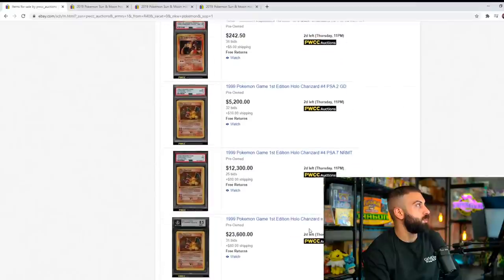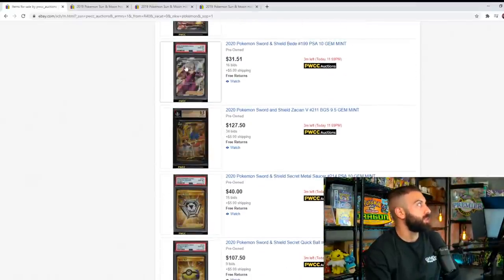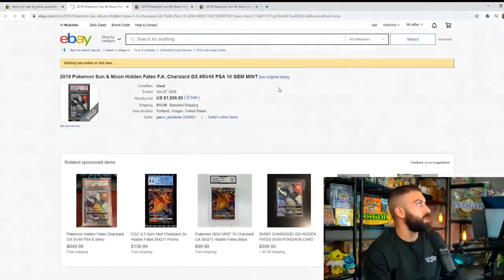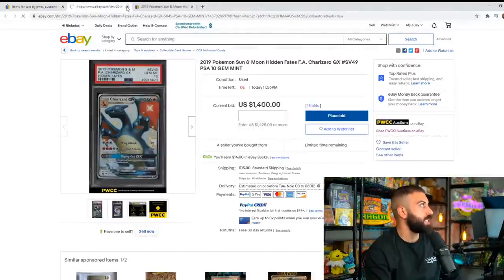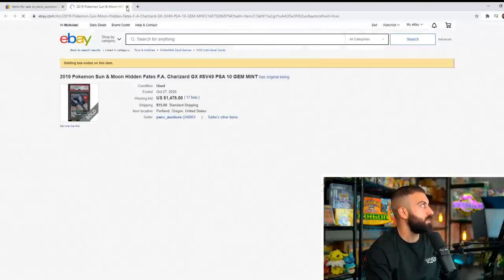But I would think more would be relisted this time because of how many more listings there are, especially those jungle boxes. I don't know what they're going to do about that. But here we go, Shiny Charizard. Yep, about $1,500 on that. They've really stabilized. $1,400 and another one about $1,500. So they're worth like $1,400 to $1,500 right now.